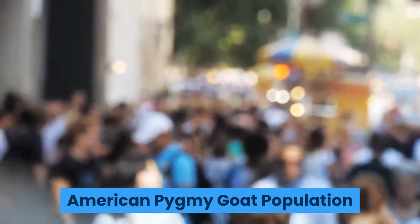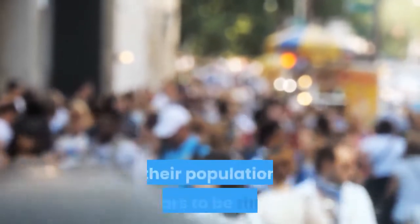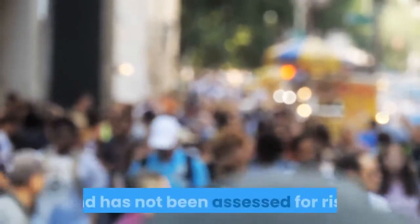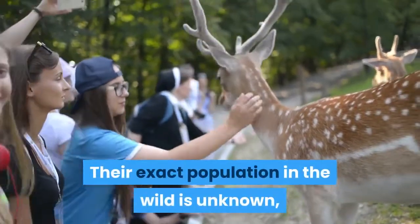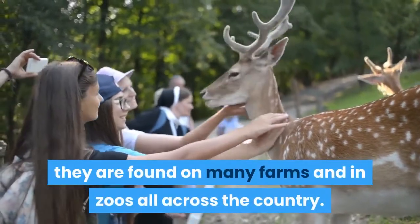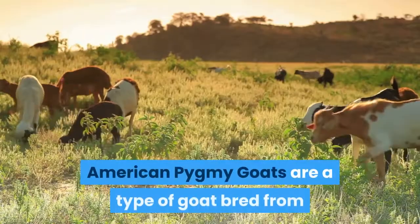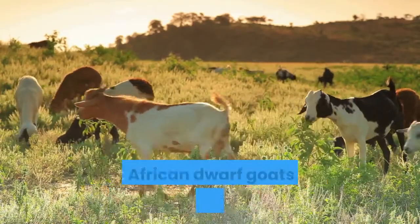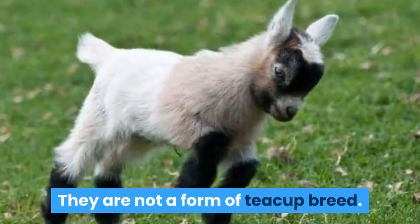American Pygmy Goat population. Because these goats are often found in zoos and on farms, their population appears to be thriving and has not been assessed for risk. Their exact population in the wild is unknown, but in the United States, they are found on many farms and in zoos all across the country. What is an American Pygmy Goat? American Pygmy Goats are a type of goat bred from West African dwarf goats from the Cameroon Valley. They are not a form of teacup breed.